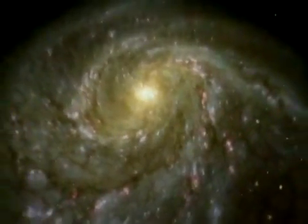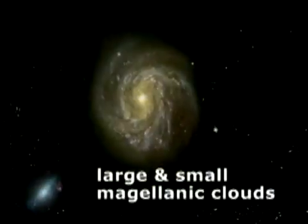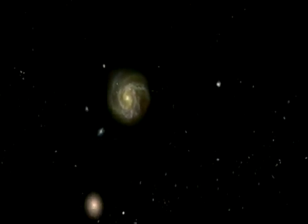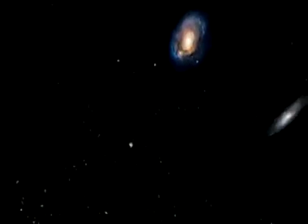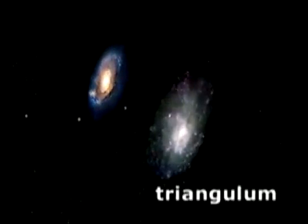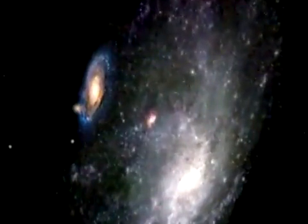You are rising above the plane of the Milky Way's spiral arms, catching a glimpse of the large and small Magellanic Clouds, heading out towards the realm of the distant galaxies, and back into deep time. That's Andromeda, 2 million light years away. And there's the Triangulum galaxy, home of tens of billions of stars, and perhaps countless civilizations.